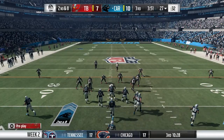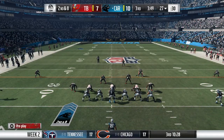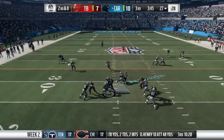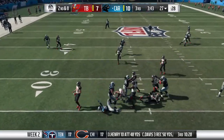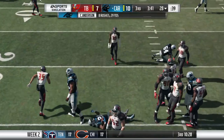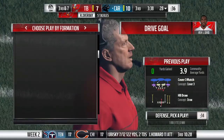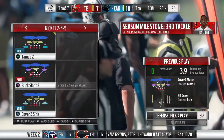2nd and 8. Again, Anderson. Oh, he is really laid out that time. Knocked flat on his back, right at the line of scrimmage. No gain on the play, and it's going to bring up a 3rd down.